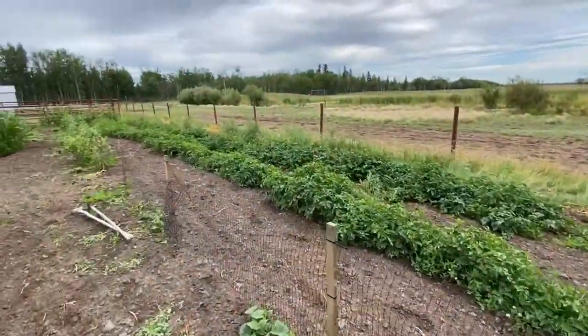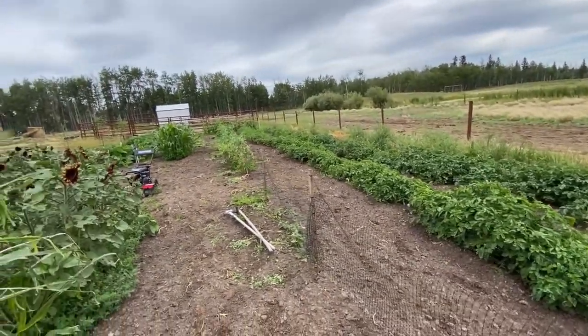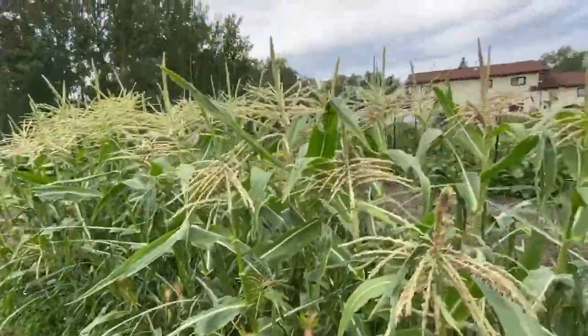The potatoes are doing great. I did harvest some. I robbed some for a potato salad for my mom's birthday. She was really excited.